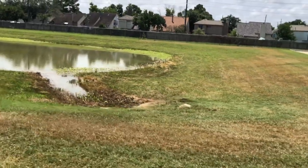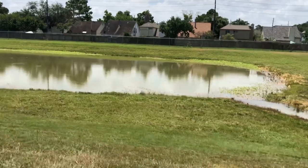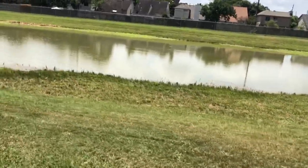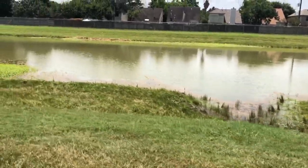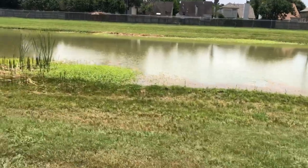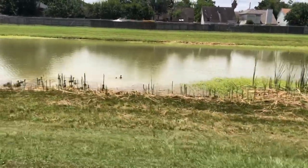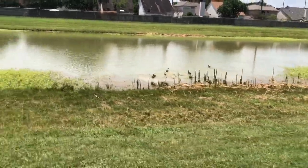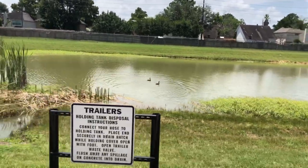Yeah, I don't know how deep that water is, but it's probably a couple feet deep maybe. I don't think it's real deep. It's probably a couple feet deep at least. Ducks. Quack, quack. Yeah, I would say probably 2 or 3 feet deep.